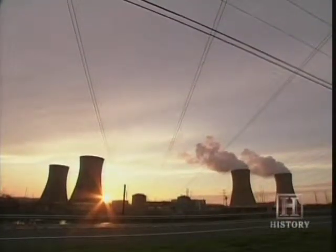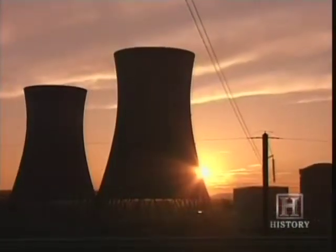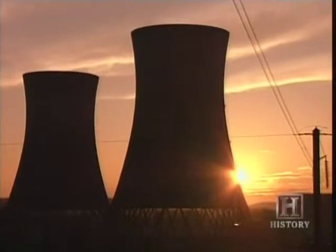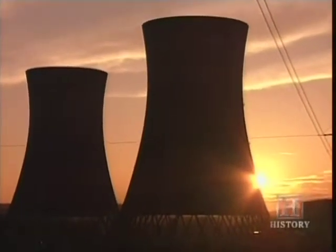Three Mile Island was spared the horror of Chernobyl. The great cooling towers of Unit 2 still rise to the sky. But the unit has never again produced electricity. Radiation levels in some parts of its buildings remain so high that no one has dared go there since the accident.